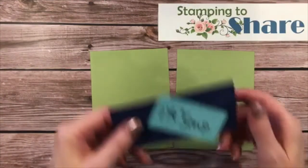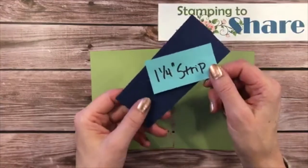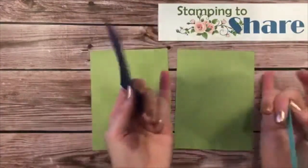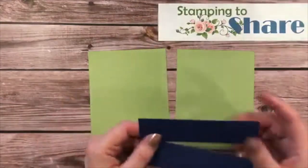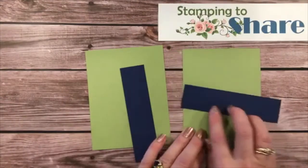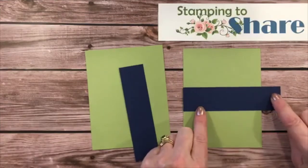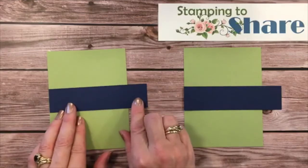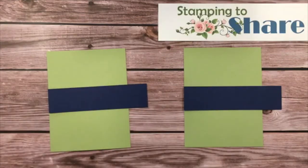And we are going to need some 1 1/4 inch strips of Night of Navy, and it doesn't matter, just so that they're bigger than this. And then what we're going to do is add some glue to these. So what I like to do is I'll use this as my handle side. So let me do that and get these set up. And then I kind of know where to put the glue.